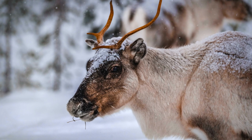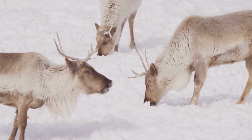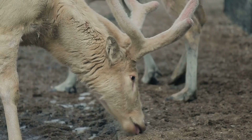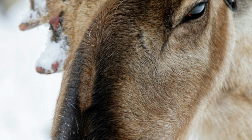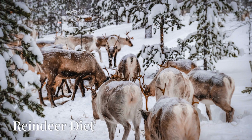Reindeer also have a special trick to survive the cold. Their hooves change with the seasons. In the summer they're soft and spongy, but in winter they become tougher and sharper to help them grip the icy ground. And did you know reindeer have an extra special nose? It's filled with tiny blood vessels that warm the air they breathe in before it enters their lungs. It's like a built-in heater for their body.